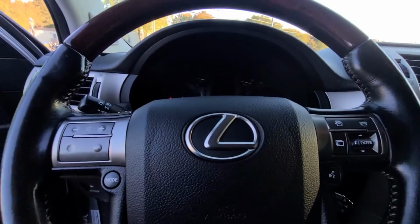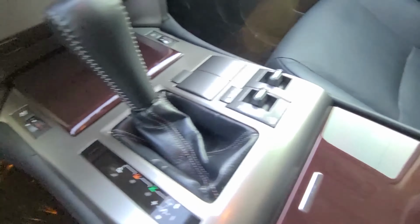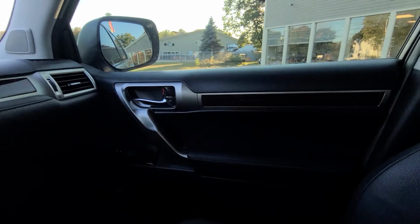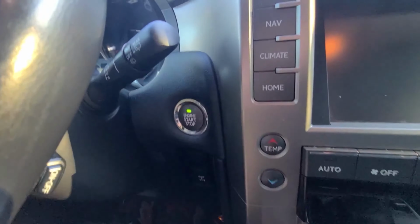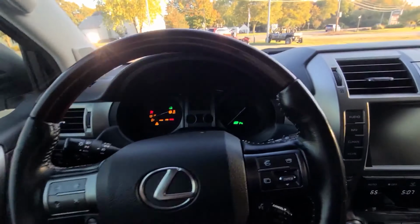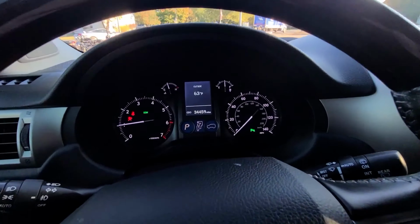I'll hop inside. Show you all of this nice wooden trim. Has retained all of its original shine and color from the factory, carrying into the dashboard and onto the door panels. So this vehicle is keyless entry. Put my foot on the brake, you can see the green light acknowledges it's ready to start. One touch. Steering wheel power adjusts, as well as the seat, to your preferred memory setting.